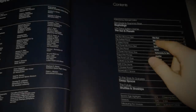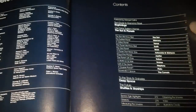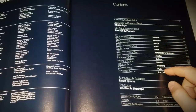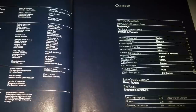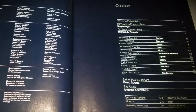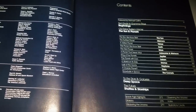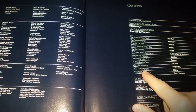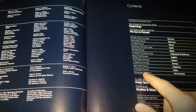Recently we looked at the sun from this book. And now today we will look at Mercury through Pluto. And of course, this book was written in 1980, so it still thinks Pluto is indeed a planet. But it does leave room for perhaps being a double planet. So we will see that.